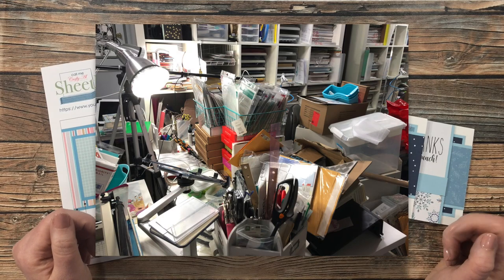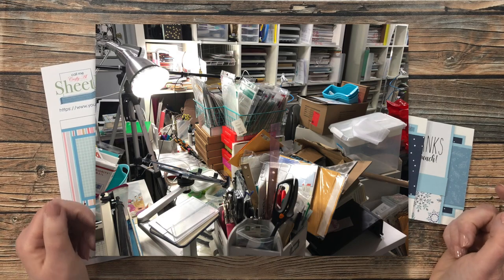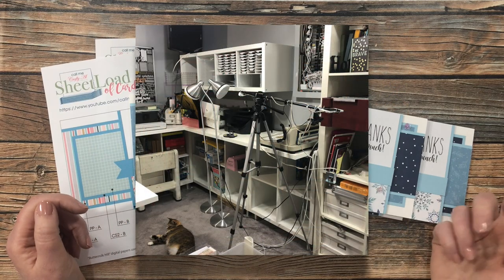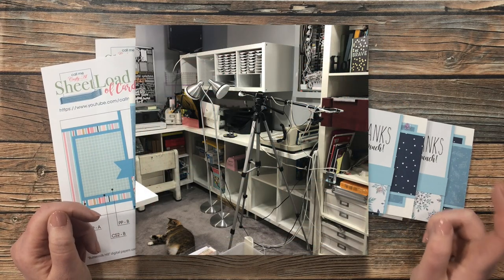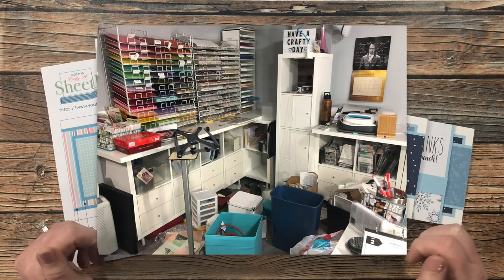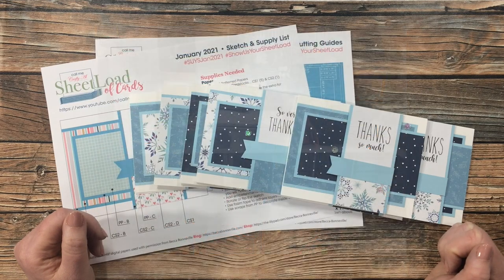Up on screen now are a few pictures of the process. If you're interested in maybe having a craft room tour or me showing you more photos, make sure to like this video and let me know in the comment section below, and maybe I can put something together.